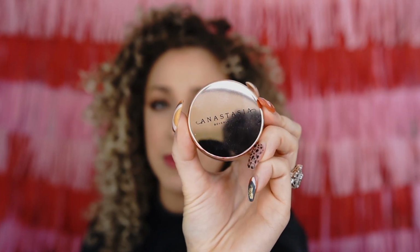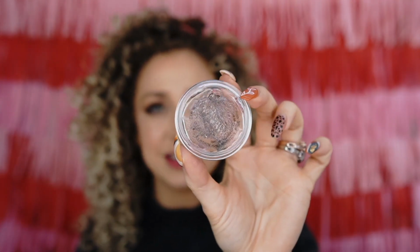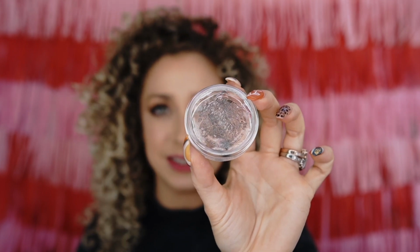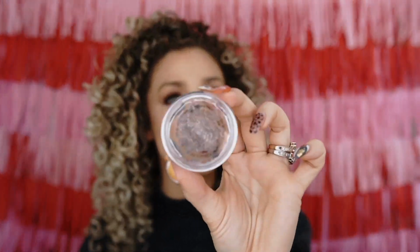Next one is going to be, I know y'all have seen this, right? This one is from Anastasia Beverly Hills. This is the Brow Freeze, okay? This is a brow gel/wax type consistency that's completely clear. Look, you can see right through it. I have been using this, as you can tell, and I will give you my review very soon. I am gonna try everything on camera today so you can see how it applies, and I will give you my whole review on it.